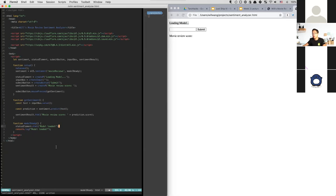Good. So this is pretty much all the code. And one more time, we refresh: loading model, model loaded. So now, pretty simple, not much code, but this will actually give us a movie review score. So for example, I watched a movie. This movie was awesome. And I submit, boom. This gives us an output score of 0.99.